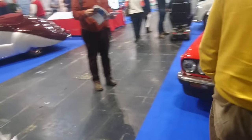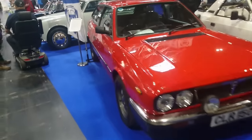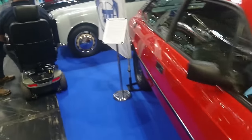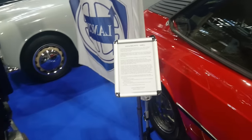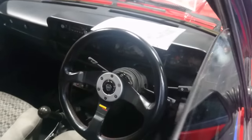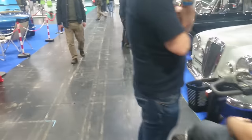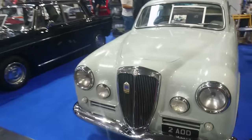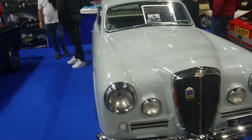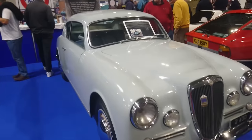Oh, that is very, very nice, viewers. Very, very nice. Let's have a look at the information sheet here. It's an 83. Why is the indicator stalk on the right-hand side? Much earlier, Lancia here. Got the Aurelia. This is 1954. Is this right-hand drive because it's a UK car, or right-hand drive just because some cars initially were right-hand drive?